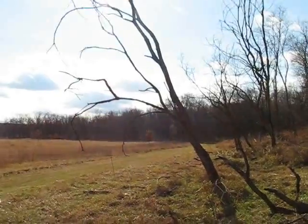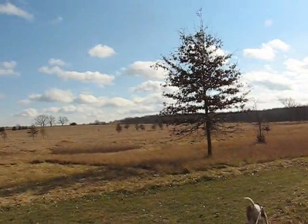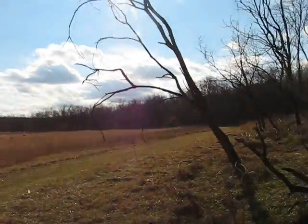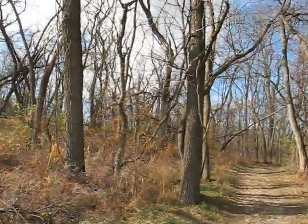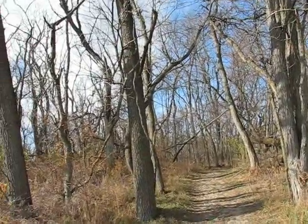I think I made a bad decision. This trail looks like it's just a path along on this grassy area. I think I'd rather walk in the forest, so we're going to go back, and it's only about 100 yards back.